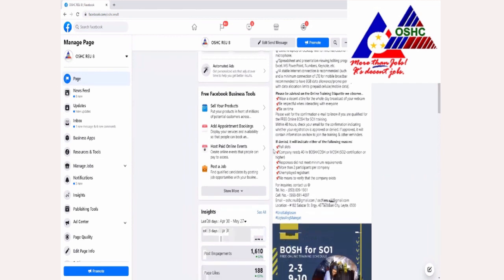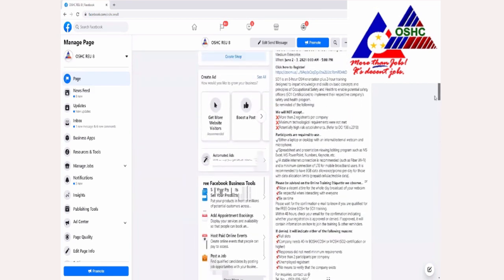Full slots. Company needs 40-hour BOSH or COSH or MOSH or SO2 certification or higher. Responses did not meet minimum requirements. More than 2 participants per company. Unemployed registrant. No means to verify that the company exists. Okay, so those were the requirements for you to be able to join the training.